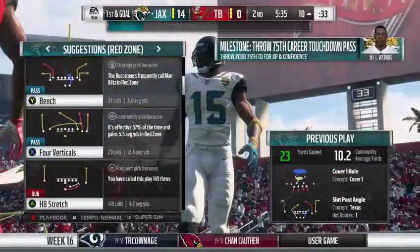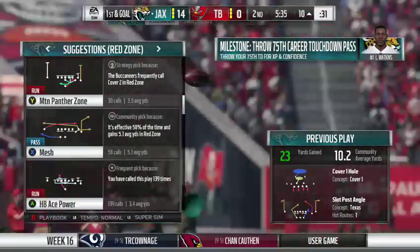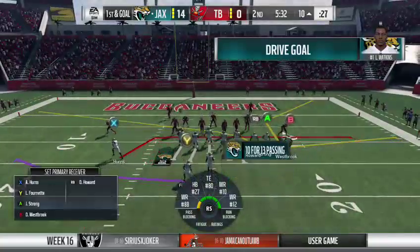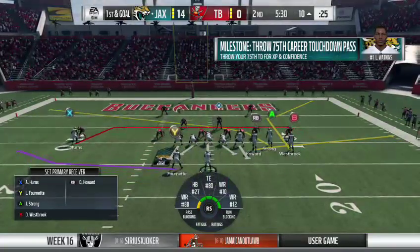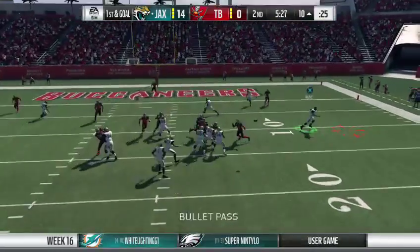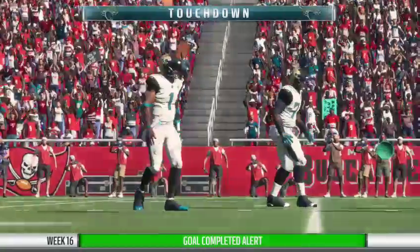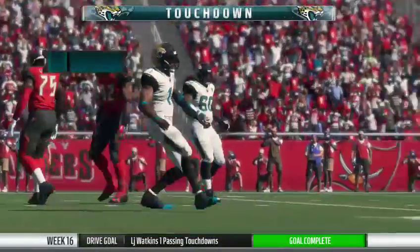But it appears that they read man defense and went to the out route. And what you have to do on that one is the receiver's got to make sure he works a defender towards the middle of the field to give himself space to cut to the outside and have that ball delivered with good timing. And they got it done. This will be caught just inside the 10. And he takes it in.